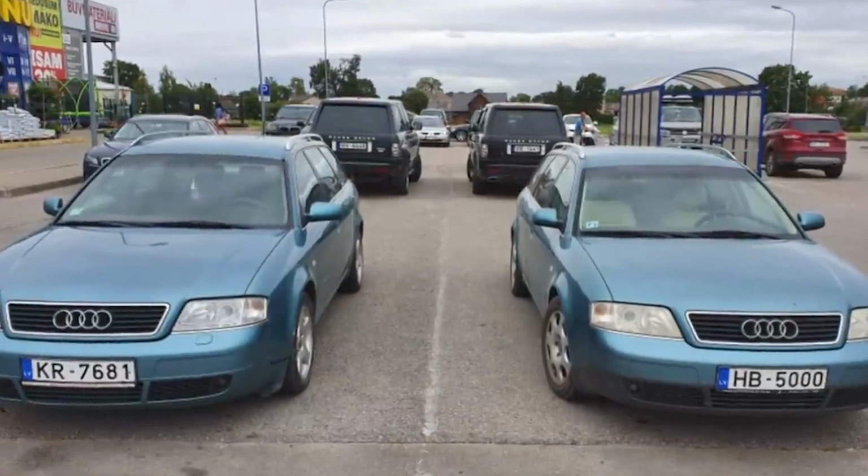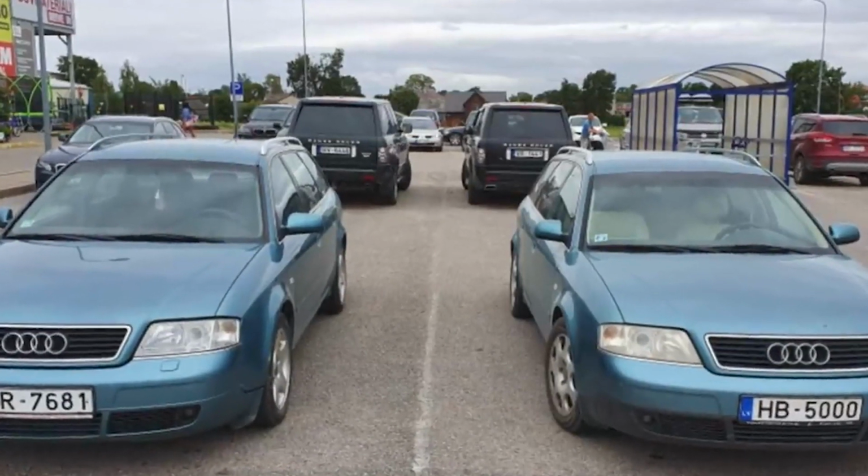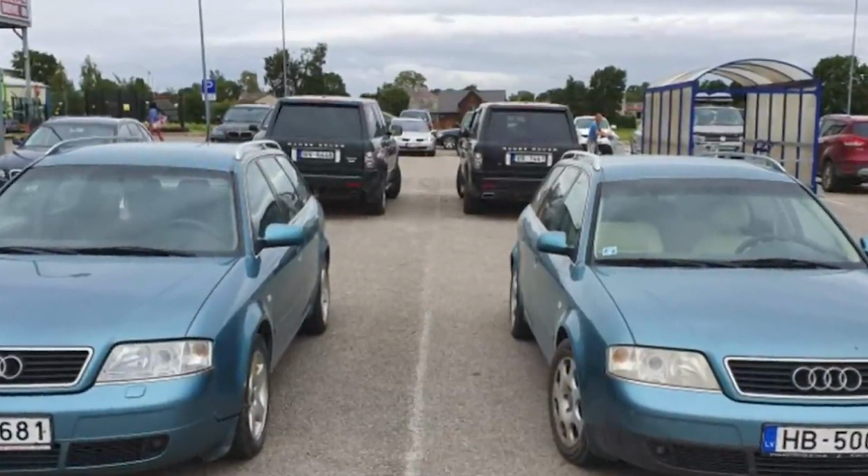So not only are the 2 blue Audis identical, but check the cars in the back as well. You got 2 identical Range Rovers back there. Someone out there really said copy paste, copy paste.